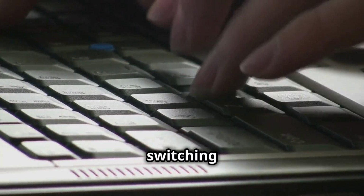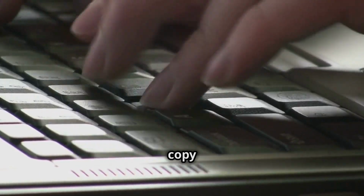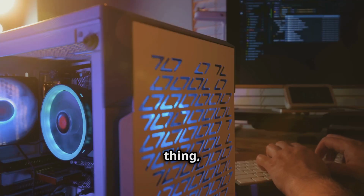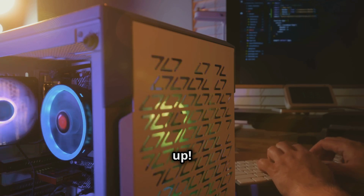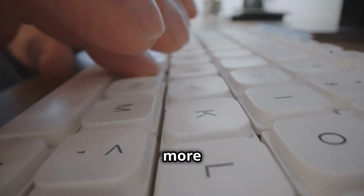Instead of constantly switching between your mouse and keyboard, use shortcuts like Ctrl+C to copy text and Ctrl+V to paste it. This might seem like a small thing, but trust me, those seconds add up. And there are tons of other shortcuts out there that can save you even more time.